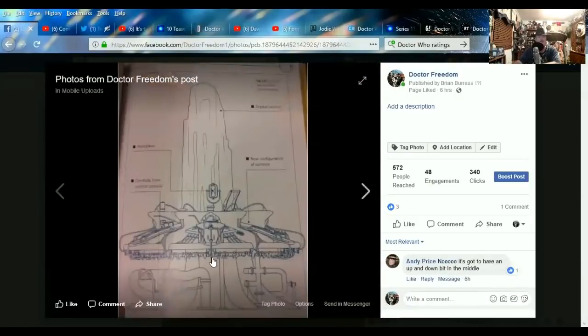Also, out of that same manual, here's a nice diagram of the central console. Like I said, a nice, huge crystal column, apparently the central column for the time rotor. Interesting. Plus, from what we've seen from the photos before, it looks kind of like steampunk meets Gallifrey. So I'm really interested to see how this comes out.